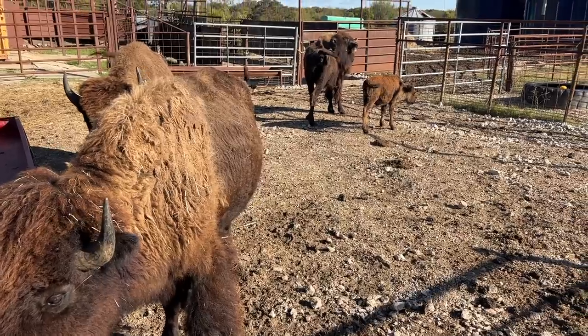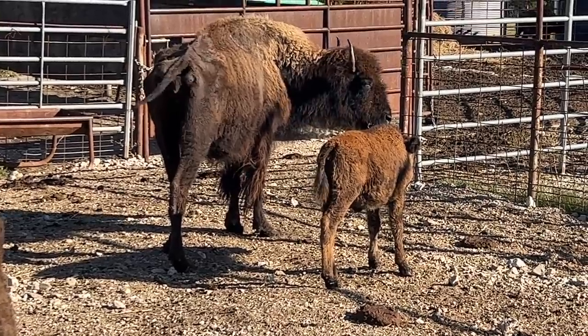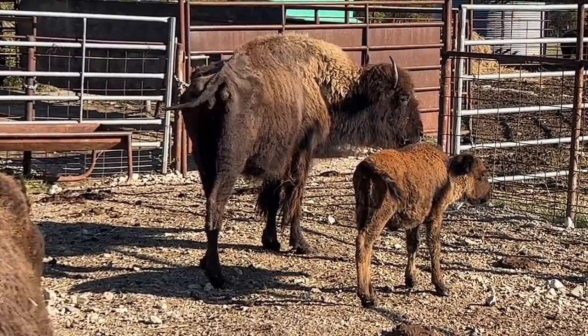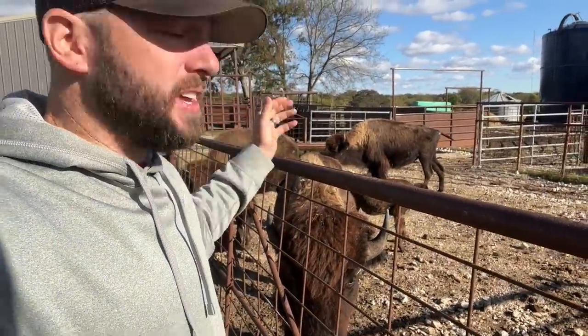Well, if you look at mom, she's not producing very much. I have seen him try to nurse. I don't know if he's getting milk out of her or not, but her health is not good enough to raise that little calf. So we've got to get her taken care of and get the calf taken care of as well.